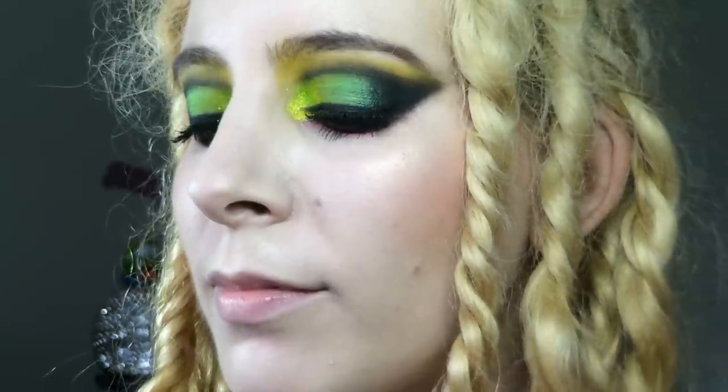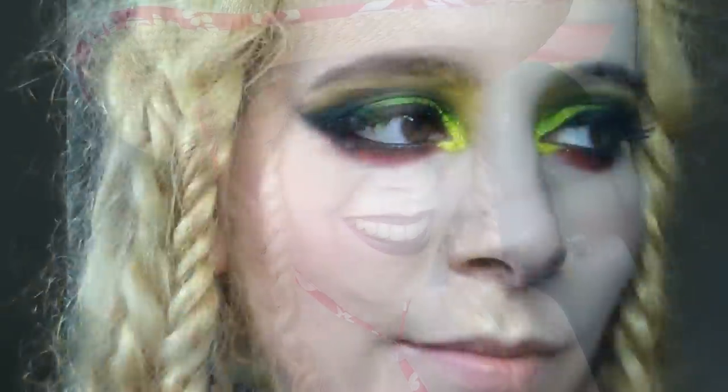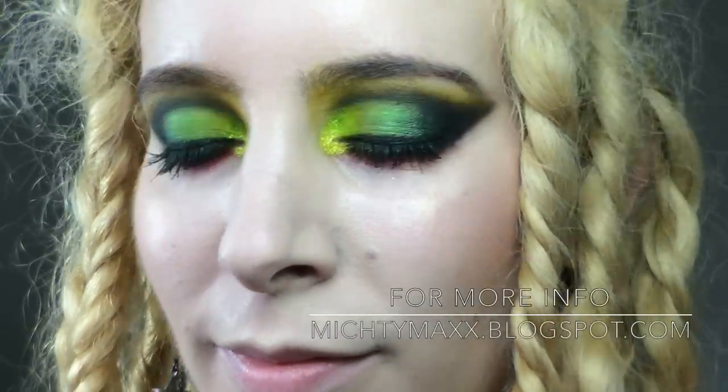I based my makeup on Soundgarden and Faith No More, so I've used some yellow and greens from the garden part of Soundgarden, and some red and black to represent Faith No More. I think the makeup kinda ended up looking a little Rastafarian instead, but I enjoyed how it came out anyway.